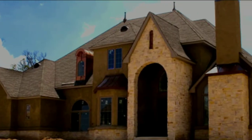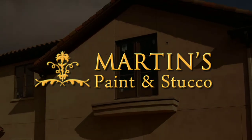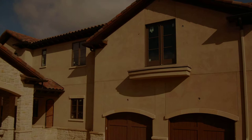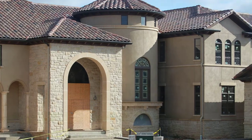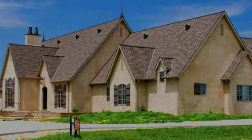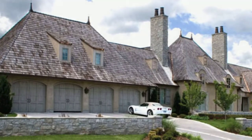When only the finest craftsmanship, quality, and customer service is expected, turn to the services offered by Martin's Paint and Stucco. For more than 20 years, Martin's Paint and Stucco delivers outstanding masterpieces of 100% real stucco and EIFS systems, together with manufactured stone veneers, which results in turning your dreams into realities.